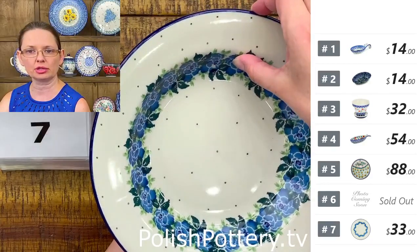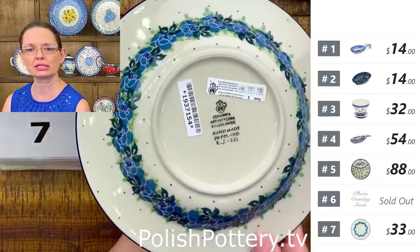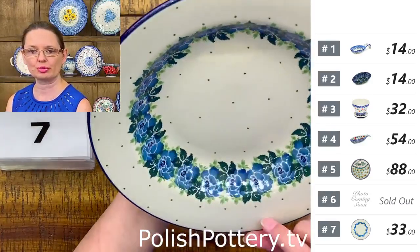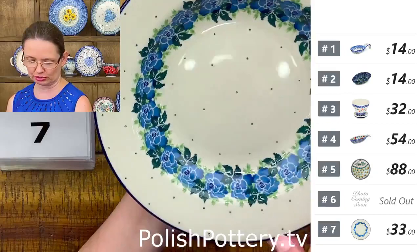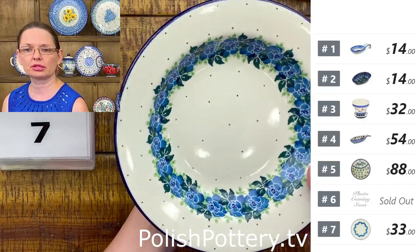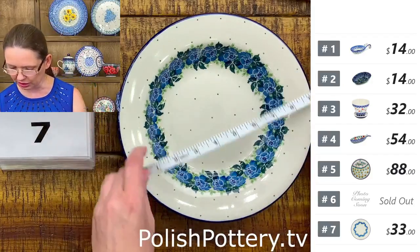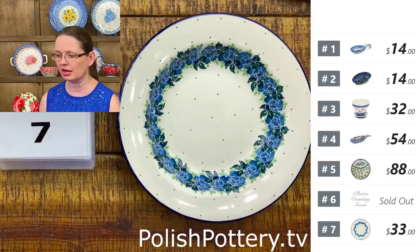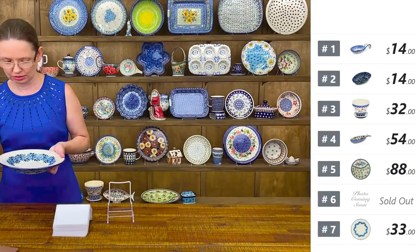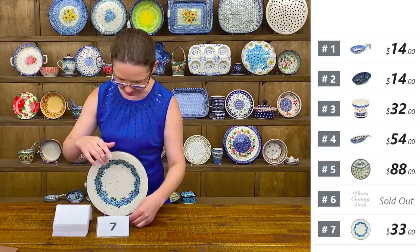It has the wide lip, so you can have your soup or salad or pasta and just enjoy it. So Ceramica Artystyczna, blue rose pattern, designed by Miss Teresa Liana. So this is fantastic design of Teresa Liana. And $33 tonight, regular price is $66, and they are 9 1/4 in diameter, 1.5 deep, and 12 ounces brimful. Fantastic. You can use it probably all day long for different purposes and just enjoy it.